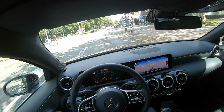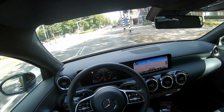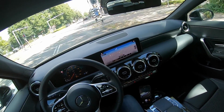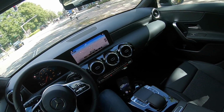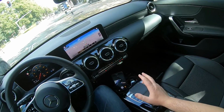It's funny that the automatic gearbox can be controlled with the lever here. That's something you usually see in American cars, but now Mercedes also do it. I'm not sure if they do it in every model, but that gives you more space here for the electronical stuff.